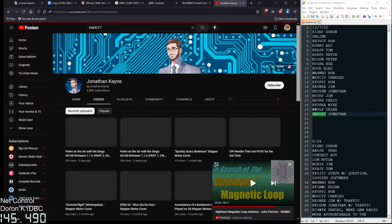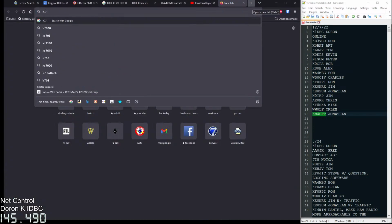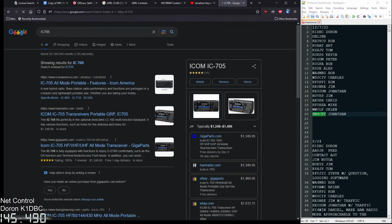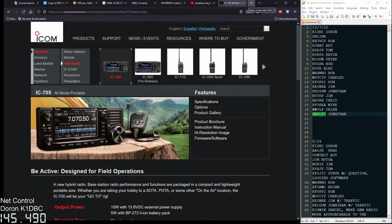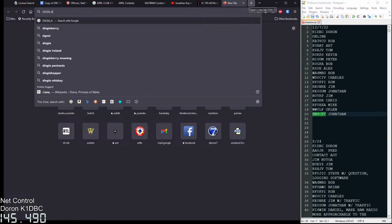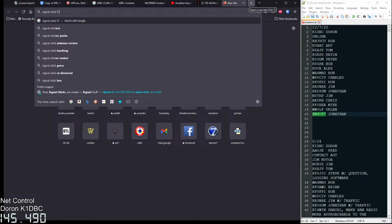Okay, thank you for that signal report. I'm on an Icom IC-705 that I just bought myself as my own little birthday and Christmas present, and transmitting through a Signal Stick Pro I got on sale, with a little counterpoise that I found out I needed. Apparently the Signal Sticks don't work well with the IC-705 unless you add a counterpoise to your radio.